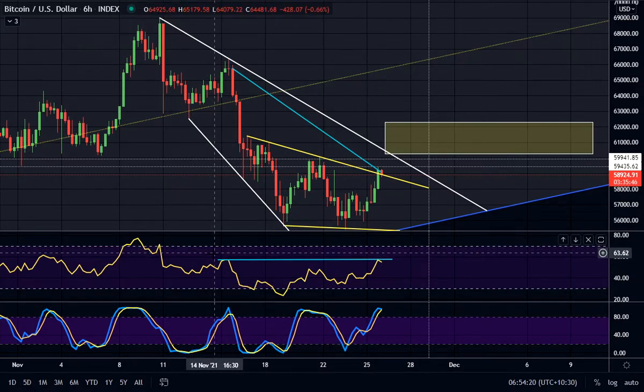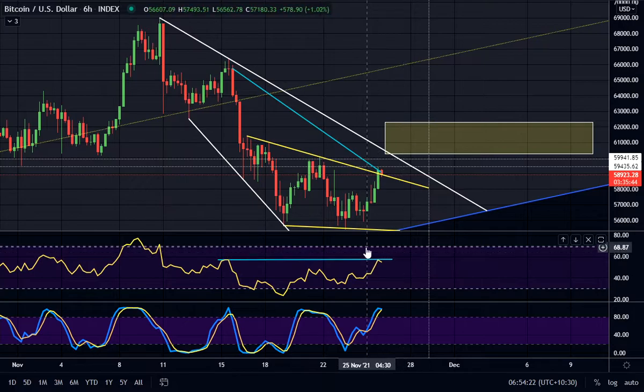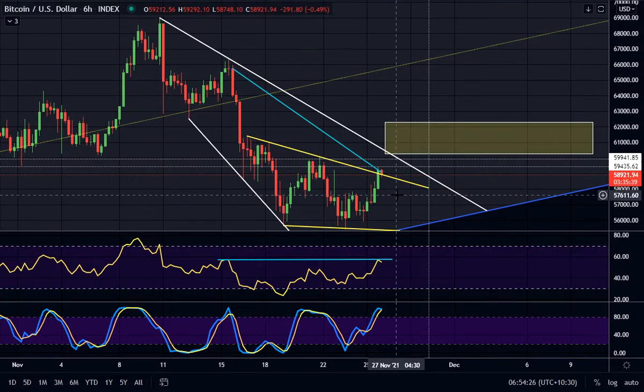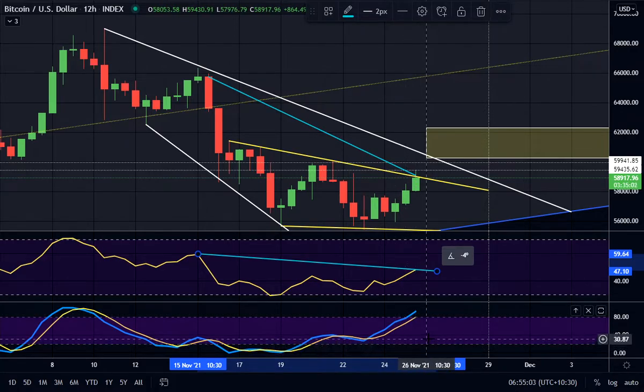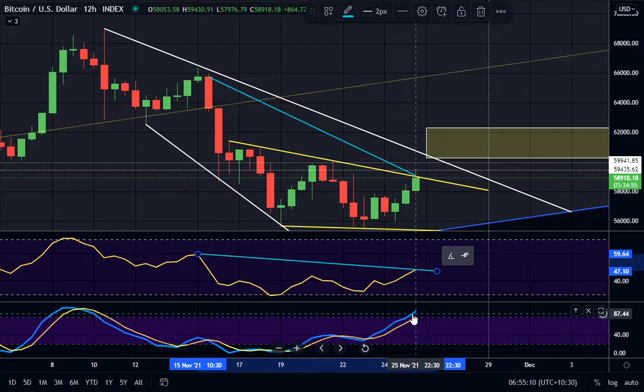We do also have that potential bearish divergence, with slightly higher highs on the RSI and lower highs on the price. And the 12-hour stochastic RSI is also quite high here at a 93 reading. So the daily is just starting to take off above that 30 level, but we do see we are quite high on the 4, the 6 and the 12-hour time frames.